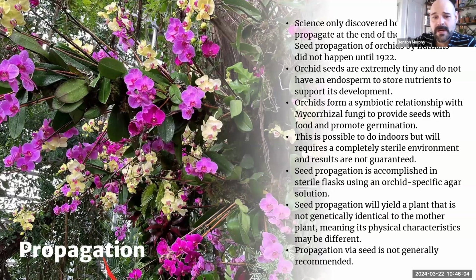A really important note around orchids is that propagation is very different for orchids than it is for many other house plants, where you would just maybe take a cutting and try to root that cutting, and then lo and behold, you have a new plant. Orchids, the way that they propagate themselves was a mystery to humans for a long, long time. Scientists did not really discover how orchids self-propagated until the end of the 19th century. And humans didn't propagate orchids by seed until 1922.